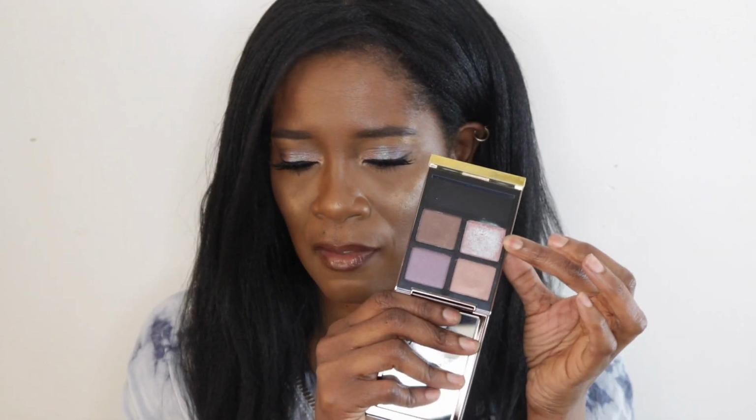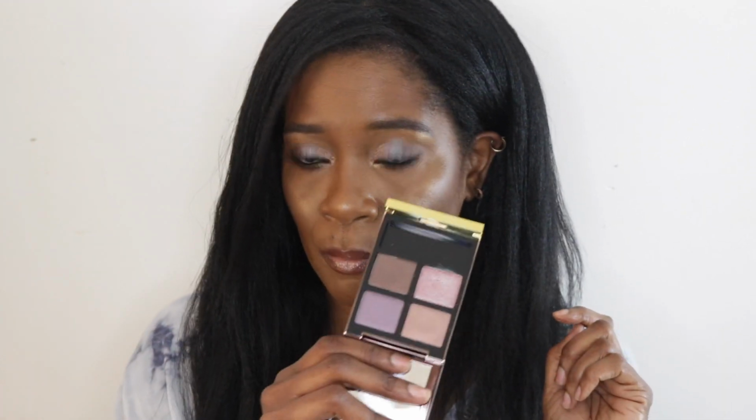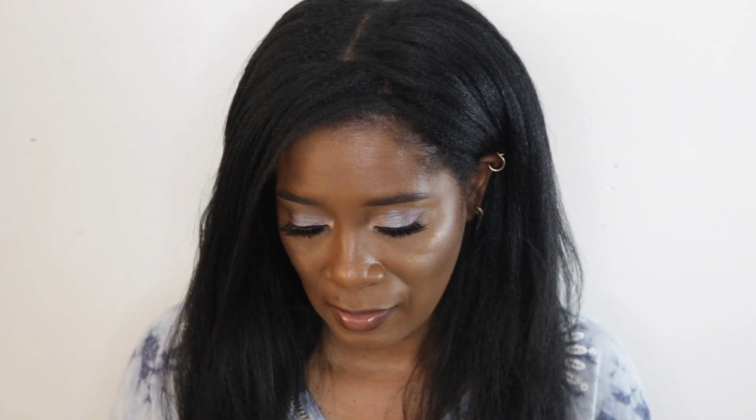Like I had said before, I'm really trying to step out of my comfort zone because let's face it, I live in golds and browns. But this right here, it's so pretty. And of course, the shade right here, I love this so much. It's like a dual chrome. I'm wearing it on my lids, obviously. It's like pink and blue mixed together. All the shades in this palette are so pigmented, so good, so easy to blend. I think it's just a natural sophistication about the Tom Ford shadows, and this is really, really good. I love this palette.